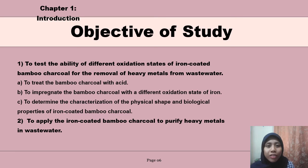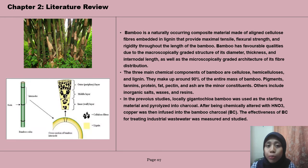The objective of the study is to test the ability of different oxidation states of iron-coated bamboo charcoal for the removal of heavy metals from wastewater, and to apply the iron-coated bamboo charcoal to purify heavy metals in wastewater. Bamboo is a naturally occurring composite material made of cellulose fiber embedded in lignin that provides maximum tensile and flexural strength and rigidity throughout the length of the bamboo.